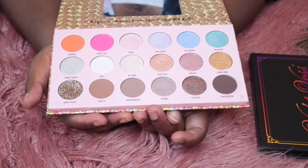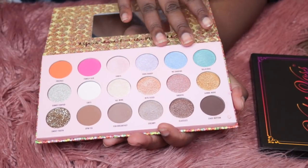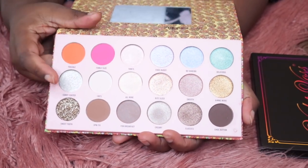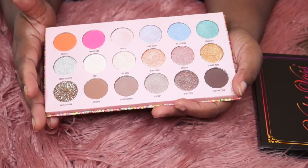I love this palette. Oh my God, I love it so much. It is more on the cool neutral tones. These shimmers look a little bit more subdued, but they've got such high reflect. It's amazing. These two shades in the crease, in the transition area, look beautiful.